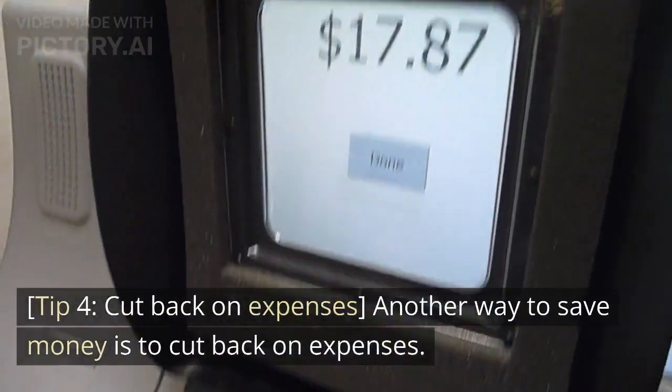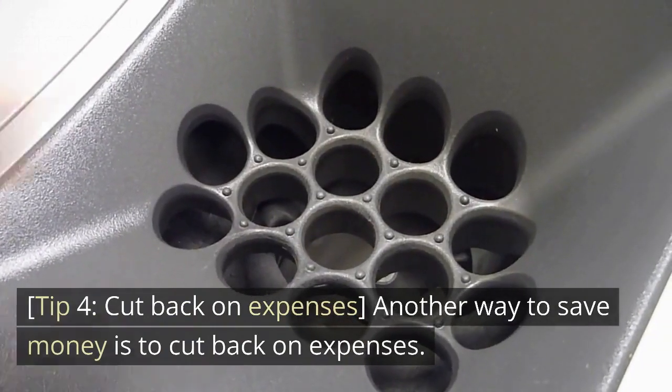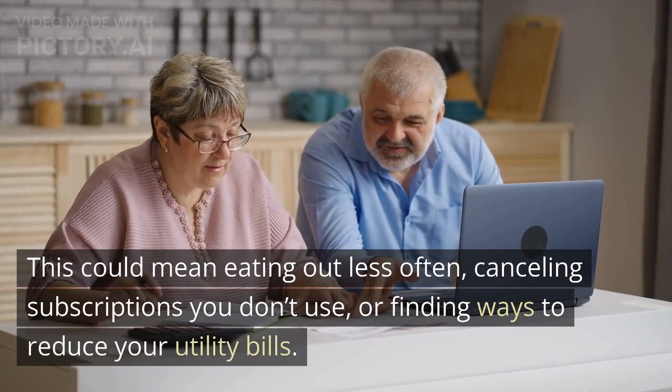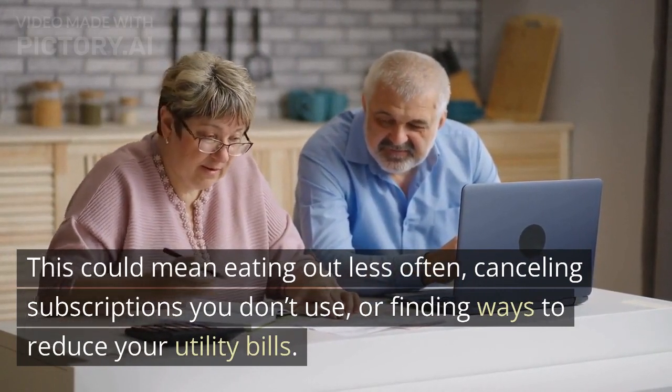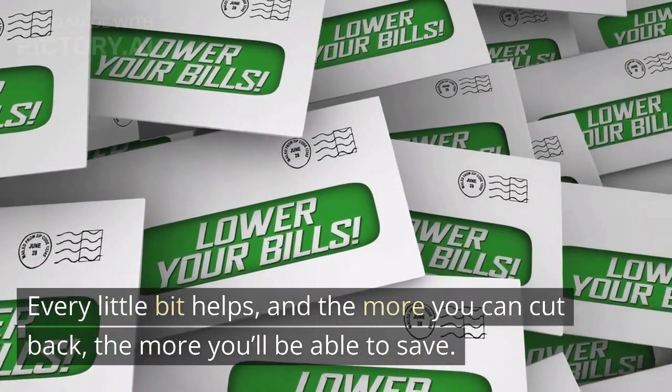Tip 4. Cut back on expenses. Another way to save money is to cut back on expenses. This could mean eating out less often, canceling subscriptions you don't use, or finding ways to reduce your utility bills. Every little bit helps, and the more you can cut back, the more you'll be able to save.